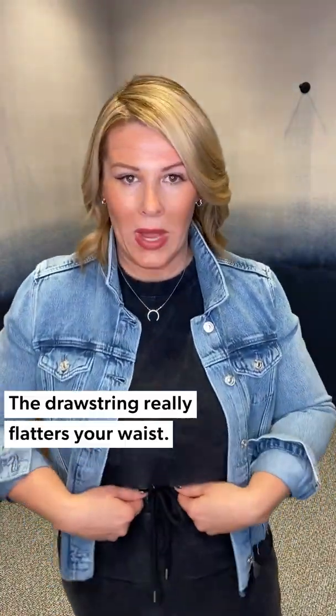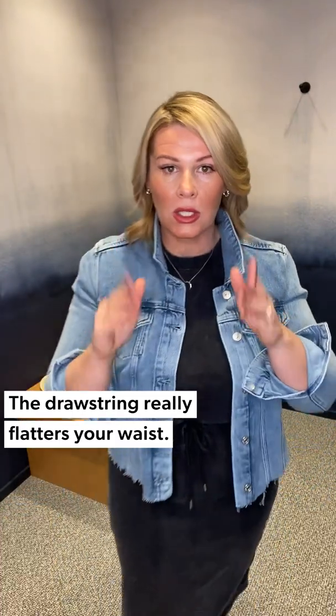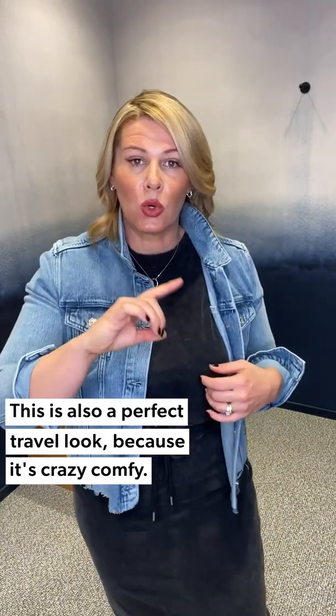And a couple things just to tell you about this dress. I love that it creates a waist. So I am more of that rectangle. So I love when we get these dresses that are easy, knit, casual, but give me a little bit of a drawstring so I can decide, you know, where I want that waistline. So I love that.